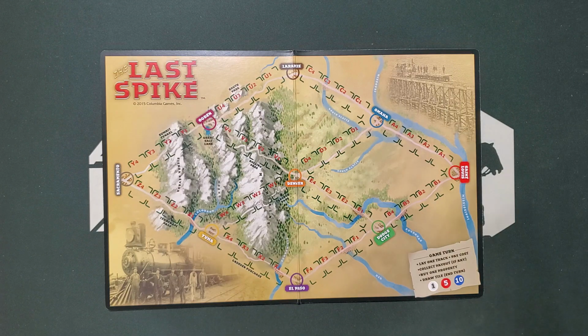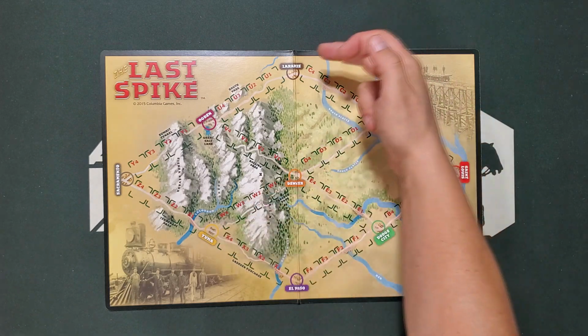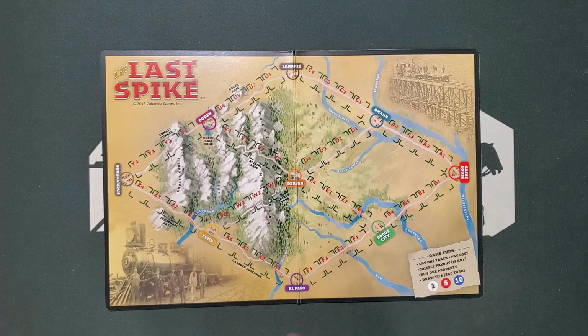You'll lay tracks by putting blocks along these paths between these various landmarks in the American West or Far West: El Paso, Dodge City, St. Louis, Omaha, Denver, Yuma, Laramie, Ogden, and Sacramento. And some of these will go through the mountains too.